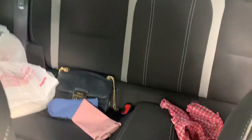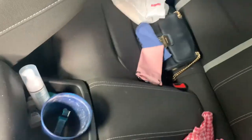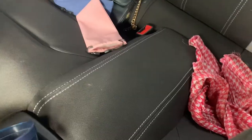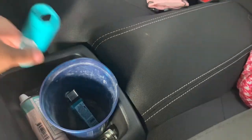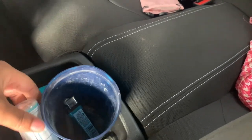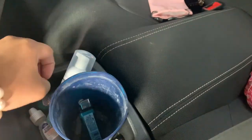So yeah, this is the back seat. This car is really small, y'all, no lie, super small. It's all my little stuff that I need throughout the day, like glasses, purse, scarf. This is a little thing to hold stuff for the people in the back because it doesn't have a cup holder. So they usually just use this, but I have stuff back here. Gotta keep the Listerine spray, Listerine strips, gum, all of it. This is hand sanitizer. You gotta keep that.